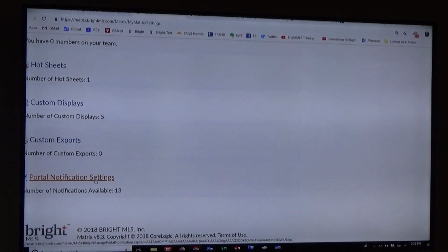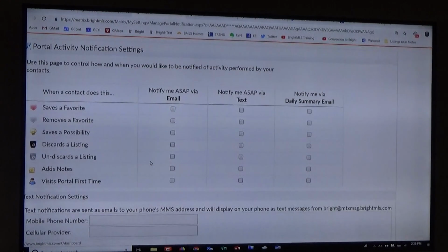So my client went into the portal, and they set up a favorite. What do I want to happen? I want an email, or I want a text. Or send me a summary email once a day that tells me what happened yesterday in the portal with favoriting. I can tell you, for me, I would probably just set all of these up as text.